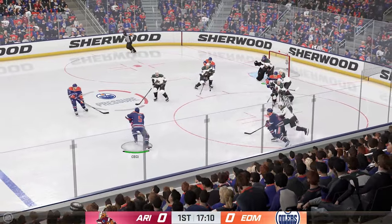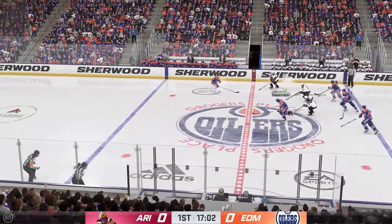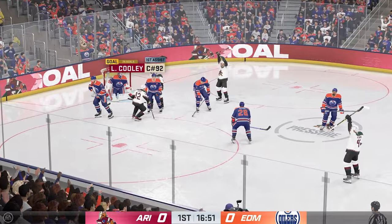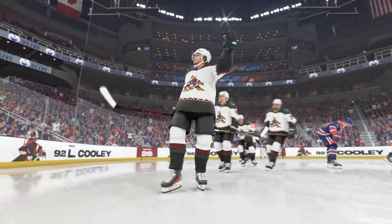The Oilers win the draw. Now let's see what they can do with it. Arizona's regained possession of the puck. Look out, here they come on the attack. Arizona's got it now. They score! And a quick goal here in the first by the road team has changed the momentum quickly.